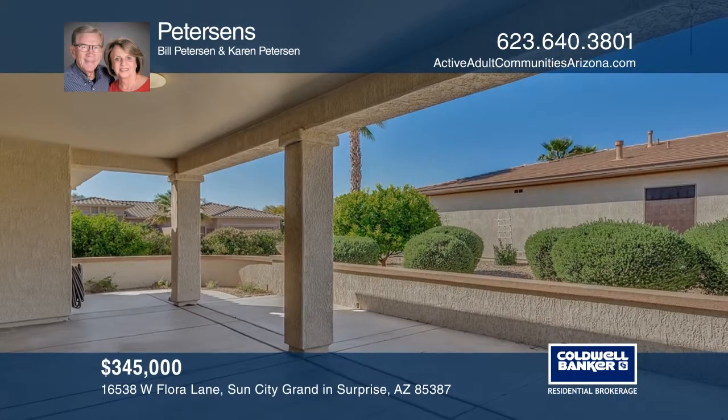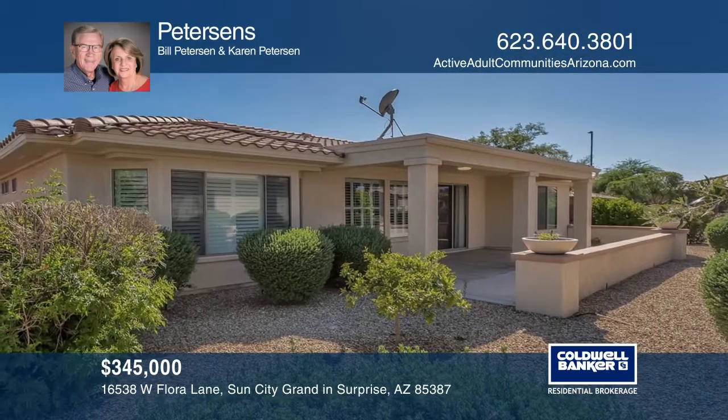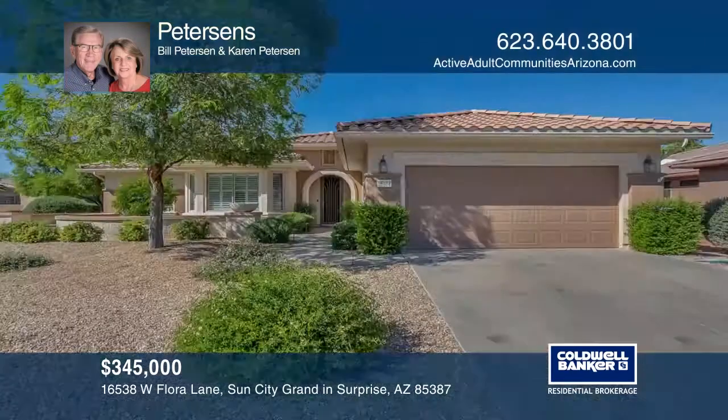Relax in the desirable north-facing patio. It's a great location with easy access to amenities. Want to know more? Call the Petersons today.